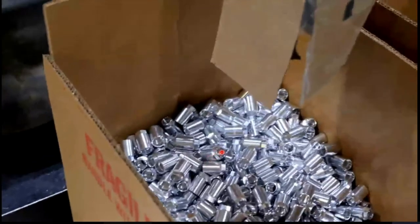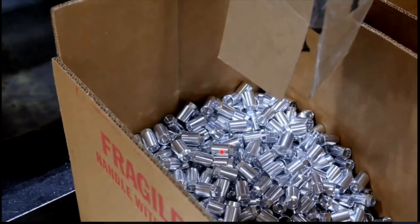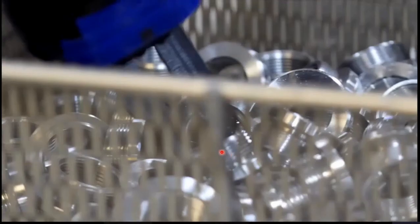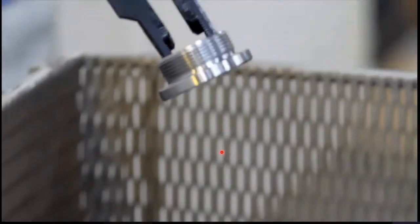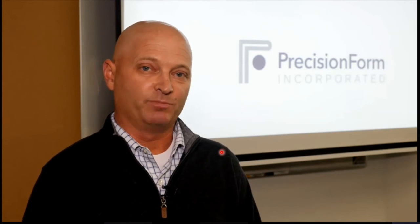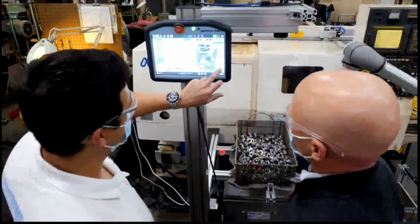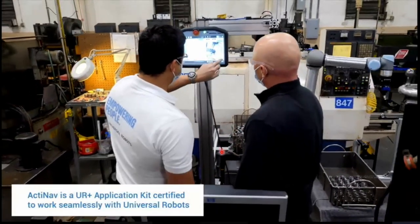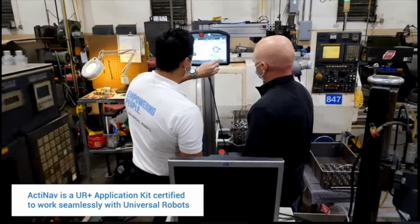Some parts come off bulk operations and are jumbled together in large and deep bins. When we first started reviewing the bin picking solutions, we worked with a number of companies, and we often would send them parts and ask if they could pick them out of the bins. And the answers were always yes, but. And the buts were never acceptable to us. When Universal Robots and Applied Controls first reached out to us with this solution, we figured it was going to be the same as all the other bin picking solutions, where we send them the part and they give us the butt.